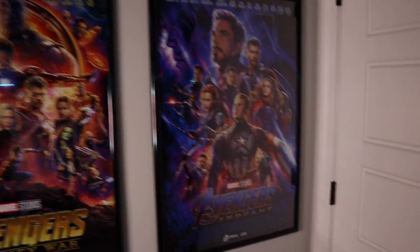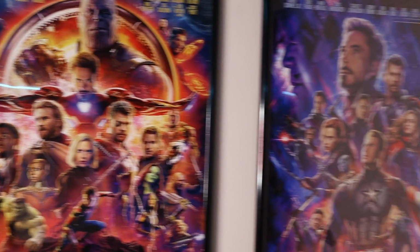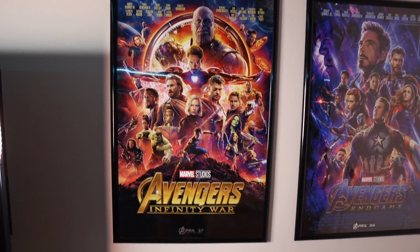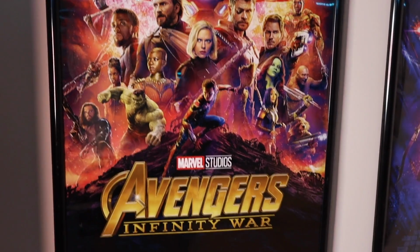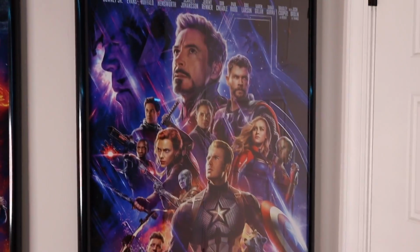Alright, so starting off, this is the door that I walk in from the rest of my house. This is just the blank door, and then immediately when you walk in, you are greeted by the posters for Avengers Infinity War and Avengers Endgame in all their glory. This is, in many ways, the finale to the MCU, at least the MCU I grew up with. I still enjoy a lot of the MCU content we're getting, but this was an era. What a time to be alive. Infinity War right there. Endgame right here, both in all of their glory.